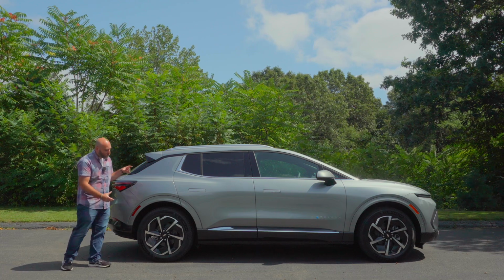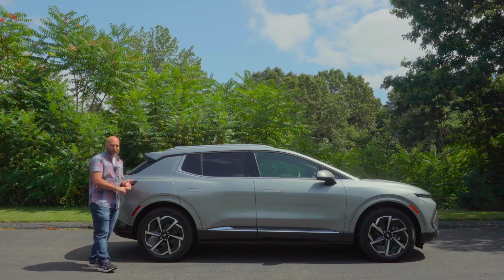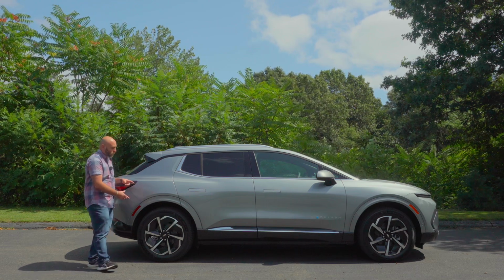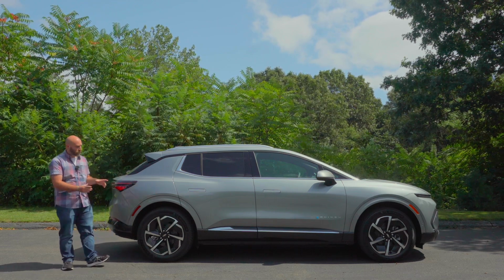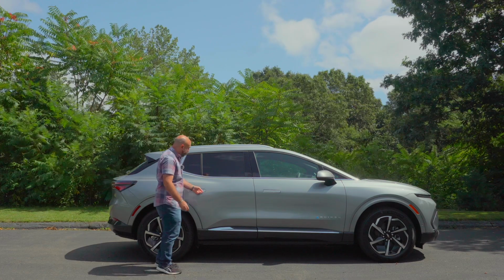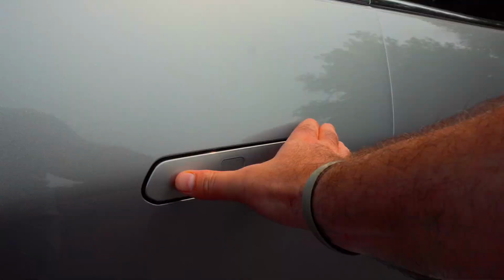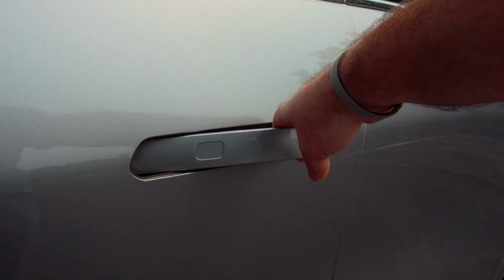But if you get the 21s, then you do end up with Continentals. They're still going to be all seasons, but they're going to be self-healing. So these here are not self-healing. They're not run flats. They're just a standard all season. No, there's no touch to lock back here, touch to unlock, anything like that. They do have the touch to lock up here.